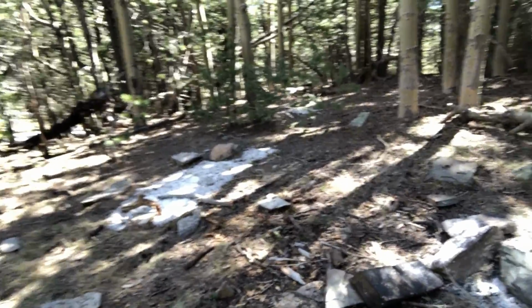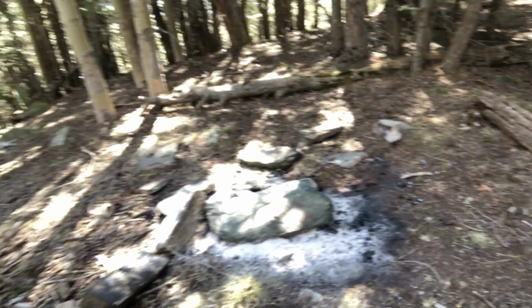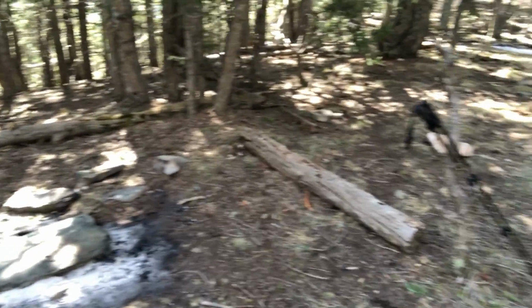What's up, guys? So this is our final morning here. Got about maybe 4 miles back to the trailhead there, down at Kaiser Mill. So beautiful camp. As you can see, we left no trace. Everything has been picked up. Camp relics, we scattered our rocks from the campfire.